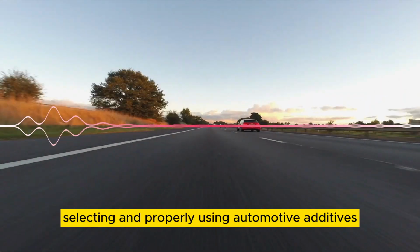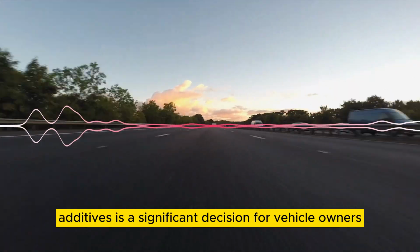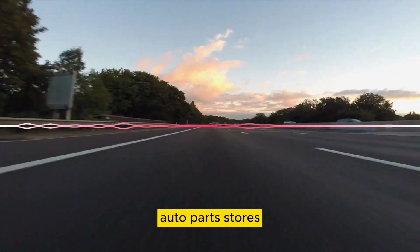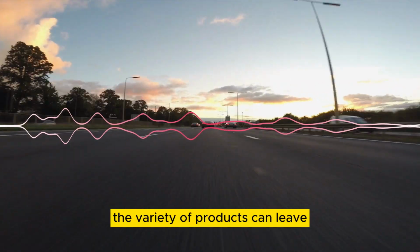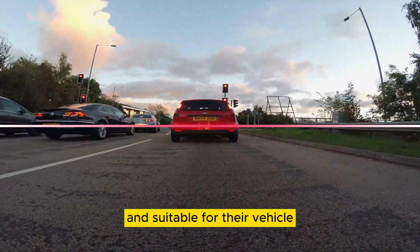Selecting and properly using automotive additives. The selection of automotive additives is a significant decision for vehicle owners, and they often encounter a wide range of options available at gas stations, dealerships, auto parts stores, workshops, and even during oil changes. The variety of products can leave consumers unsure about which additives are necessary and suitable for their vehicle.